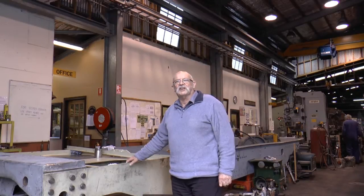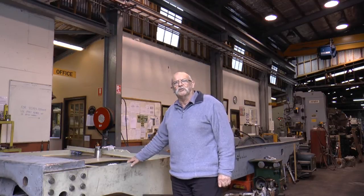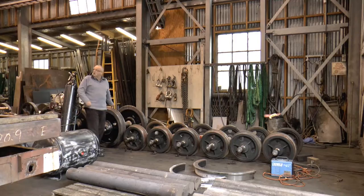This is our South African Garratt, our 2-foot NGG16 Garratt that we've re-gauged to 2 foot 6 and are in the process of building. John is just stood in front of the wheels, which eventually end up on the locomotive we've seen behind us. John, take it away.